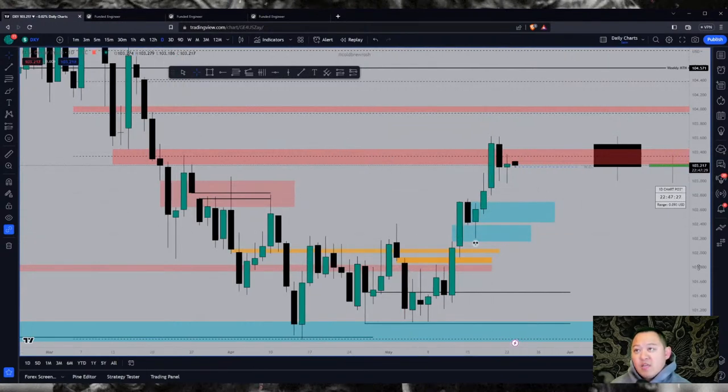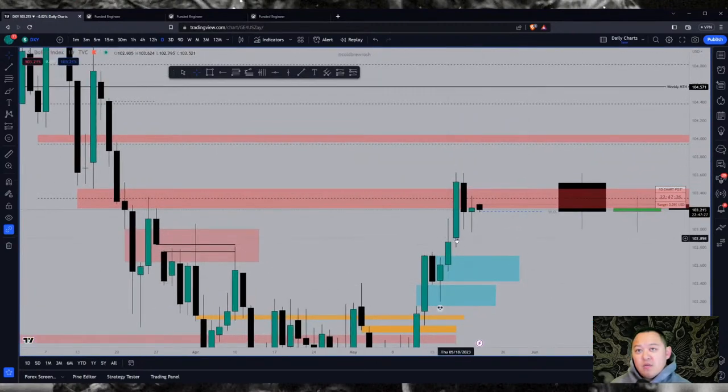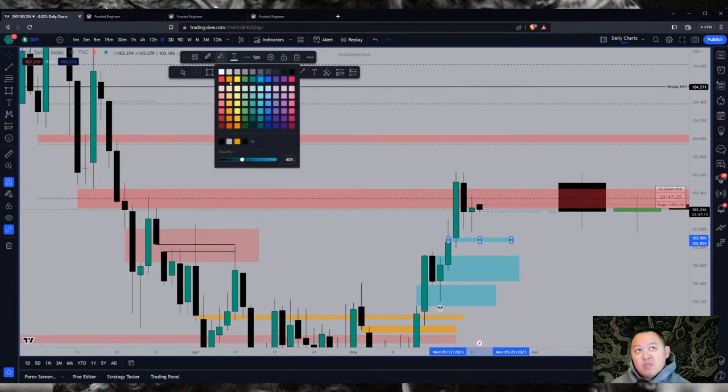So where do I think it's going to go next? We have another volume imbalance in here. And I find this interesting because of the recent price action this year. There's been a lot of volume imbalances.